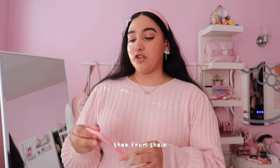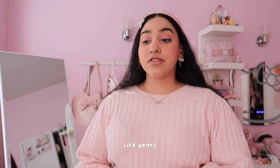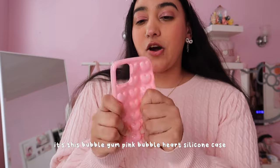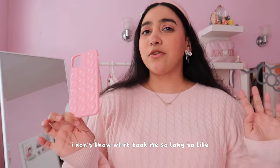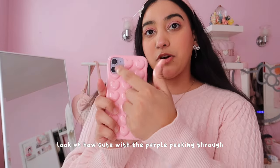And then from Shein, I got this phone case that I have literally wanted for years. It's this bubblegum pink bubble heart silicone case. Oh my gosh, I have wanted this case for years. I don't know what took me so long to actually order it. Look at how cute with the purple peeking through.